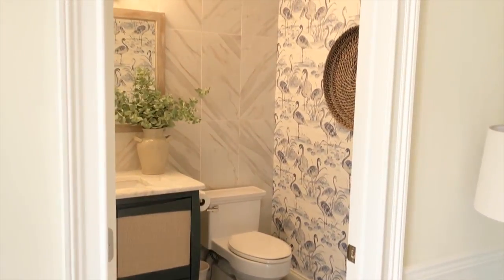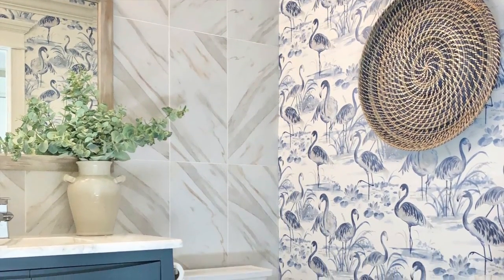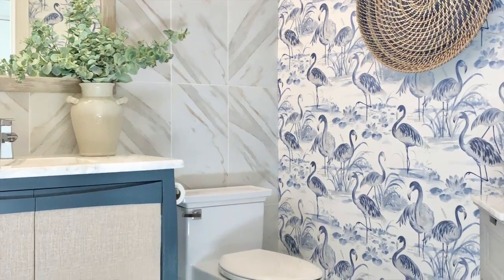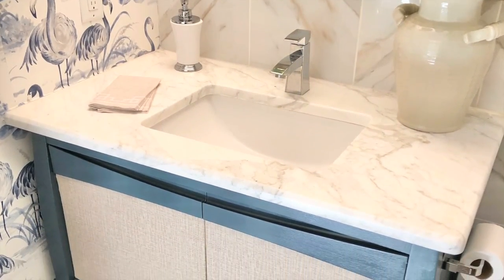Okay, take a look at this beautiful bathroom. Let it soak in for a minute. Everything she's done is just bold but subtle and absolutely gorgeous.